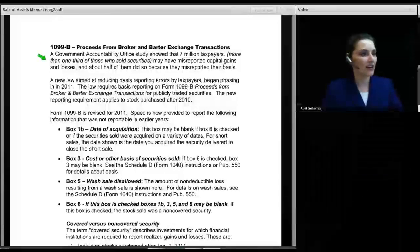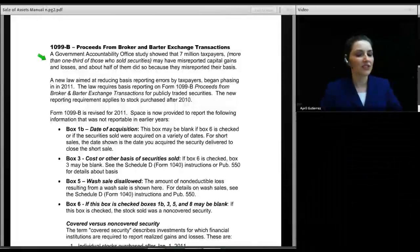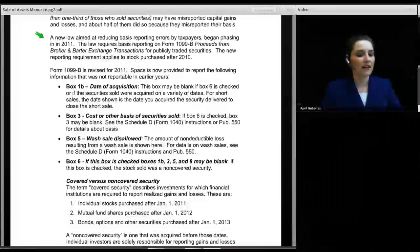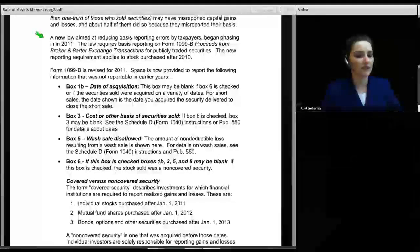Well, the General Accounting Office did a study, and the study showed that 7 million taxpayers, more than a third of those who sold securities, may have misreported capital gains and losses, and about half of them did so because they misreported their basis. A new law aimed at reducing basis reporting errors by taxpayers began phasing in 2011.